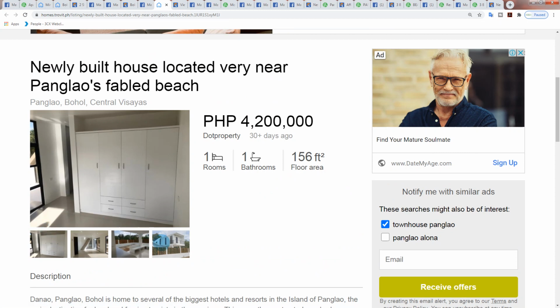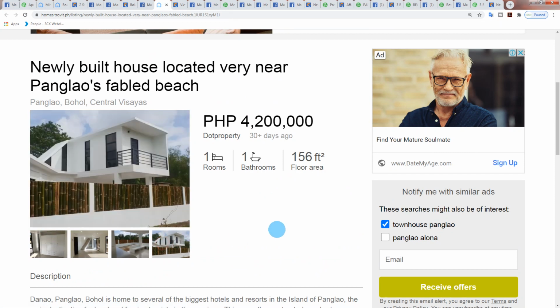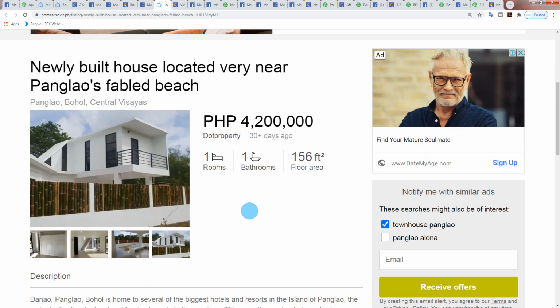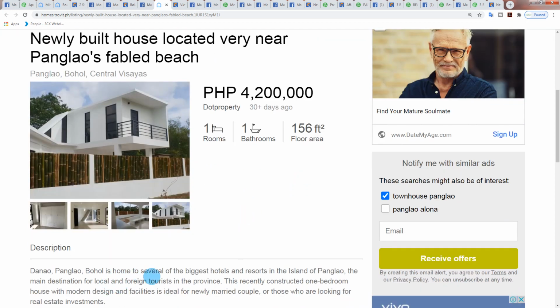So the next property, very interesting. I like this property. I'm very fond of it. It's priced at 4.2 million. It's 156 square meters, and it's a modern little property, newly built house located very, very close to Panglao's fabled beach. So it says, Bohol is home to several biggest hotels and resorts in Panglao, main destination. So it must be near, I believe, Alona Beach, I'm guessing, as they're saying, Panglao's most fabled beach.